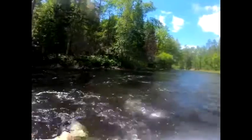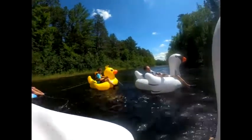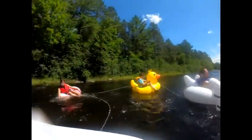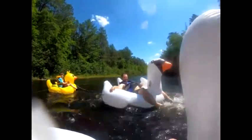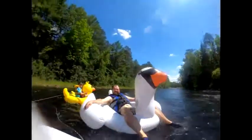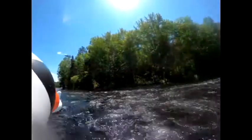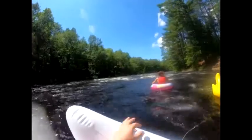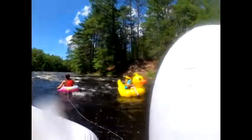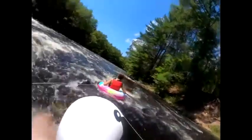Oh, more rapids! Oh, it looks easy. Look at him go. This was such a great idea, guys. Uh-oh. Rapids! Big rock! Oh, that's a big rock! Where? Where? I'm going there! And I bumped you! Oh boy, hold on, guys! Oh no! You got it! Woo! You're good! I got you! Thank you!